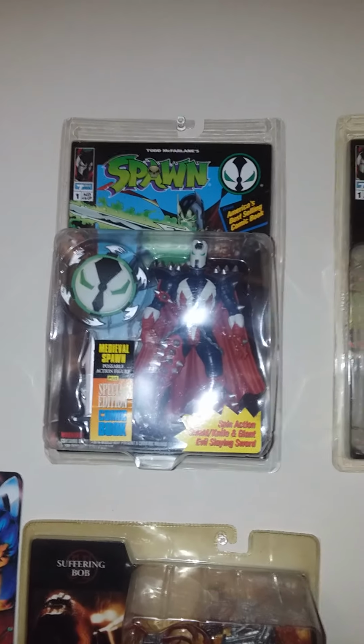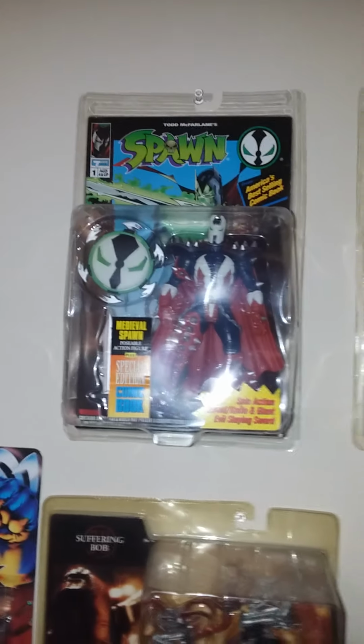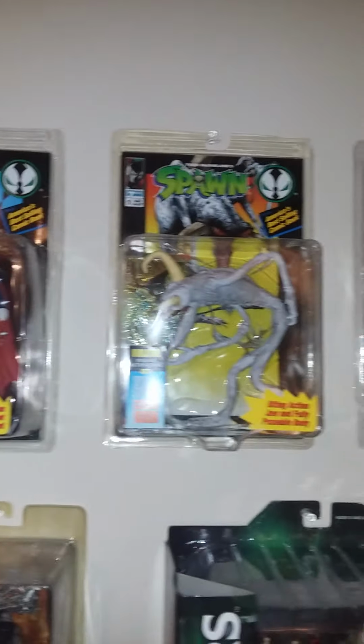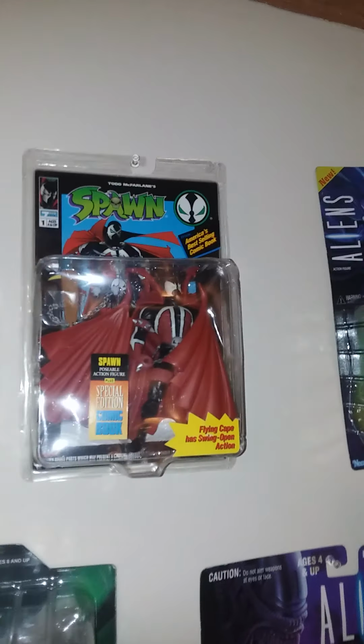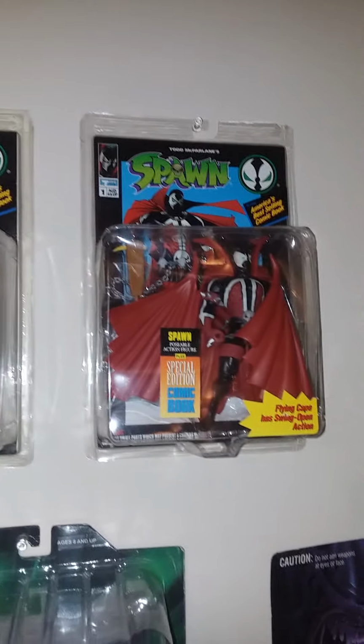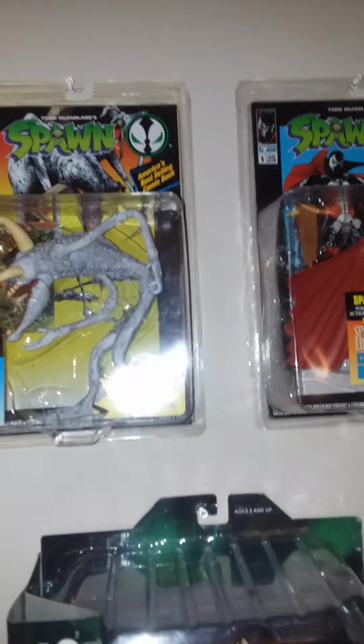Moving over, we've got some Spawn figures here. Spawn is my #1 favorite comic book of all time, #1 favorite comic book character. So I picked up these three here. These are from the series. Each one of these comes with a comic book and a card. There's a couple more to this series that I'd like to get to collect all of them. I can't remember exactly how many are in this entire set, but I eventually want to get all of them.